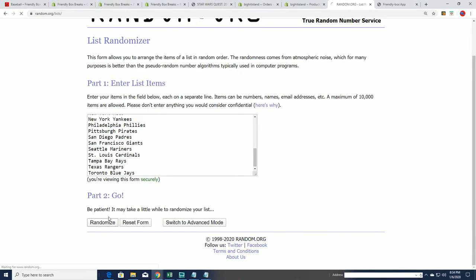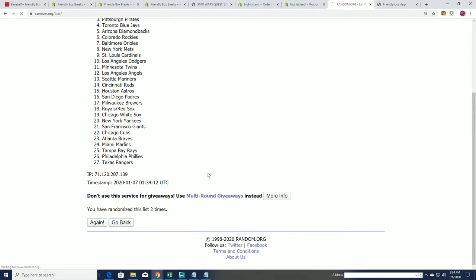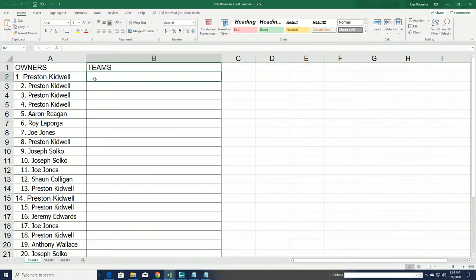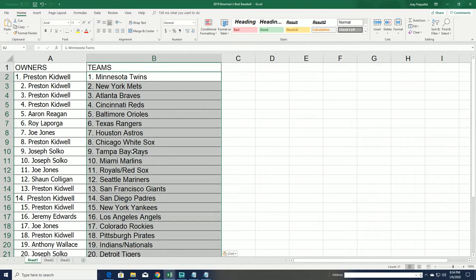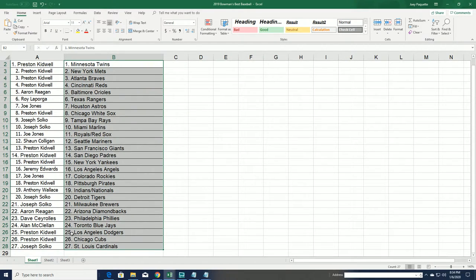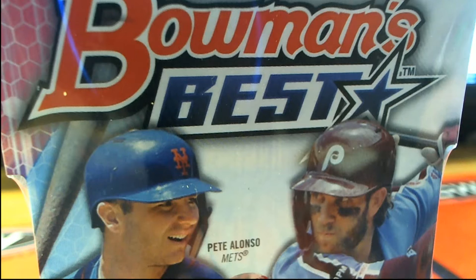Seven times. Lucky number seven. And you can see your teams here, the Cubs, Preston, Toronto, Allen. Allen M's got Toronto. Anything can happen. Good luck, everybody. Let's get ourselves a big hit in this box break happening right now.